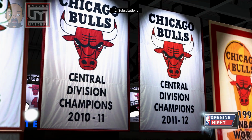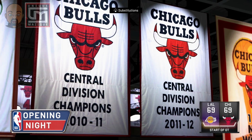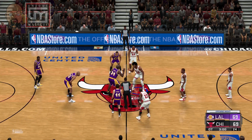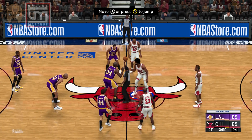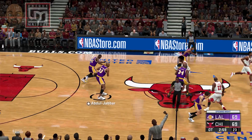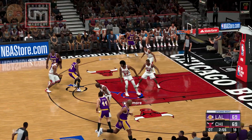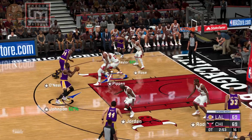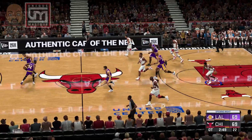Glad to have you with us as we get going in overtime. Neither team giving an inch in this one. It'll be Los Angeles off the tip. And away we go here with post-regulation basketball. All fueled up and ready to go to overtime basketball here, brought to us by Gatorade. Let's check out who's on the floor.